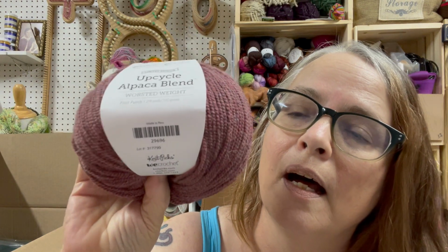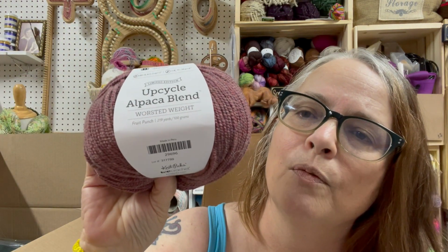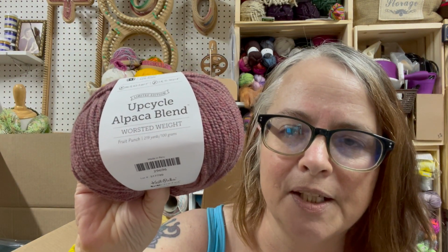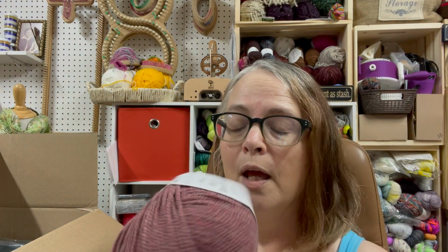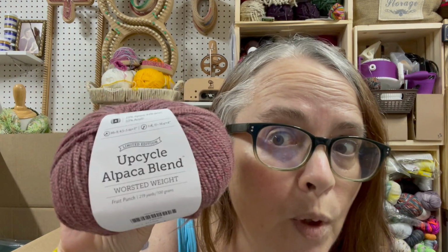So this one is Fruit Punch. It's more of a heathered. It's got some reds and blues and some grays mixed in. Let's see. Right there's probably true to color, at least what's showing on my screen. Again, same parameters, 219 yards for 100 grams. 33% alpaca, 34% wool, and 33% acrylic. So I got 12 of those.